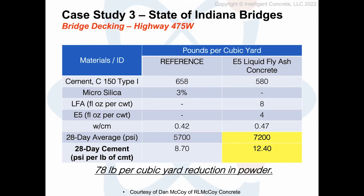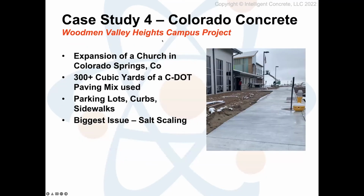Now, bear in mind, they're doing this while keeping concrete pumped from A to B and lowering pump pressures. And if you're a concrete pump operator, lowering pressures and still keeping the same flow rate, that should be music to your ears. All right, the last case study.